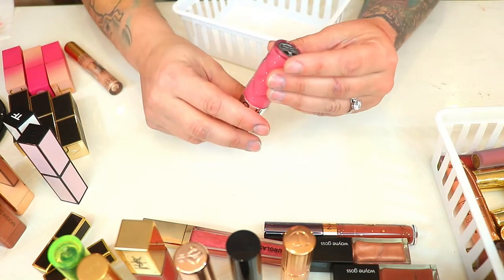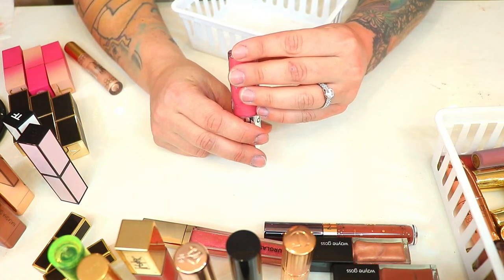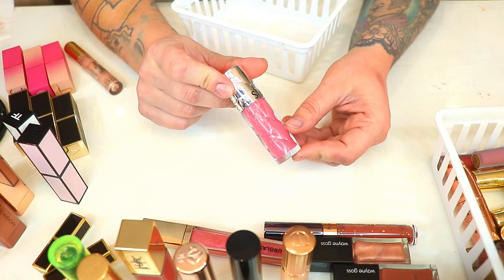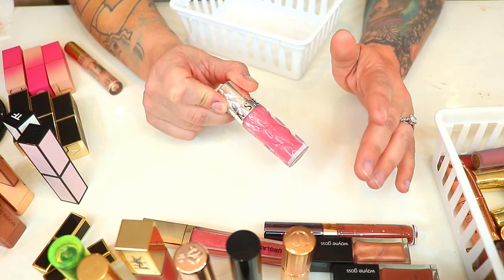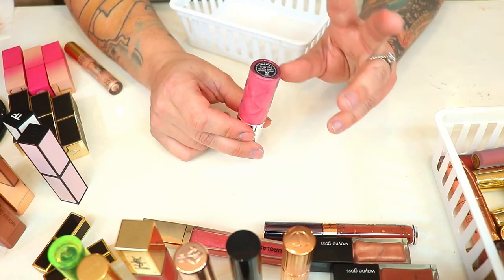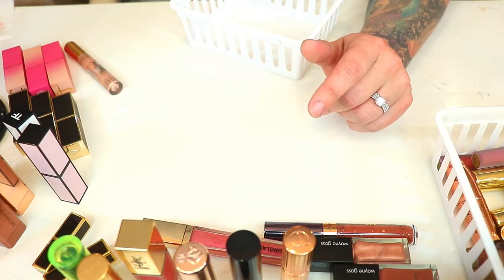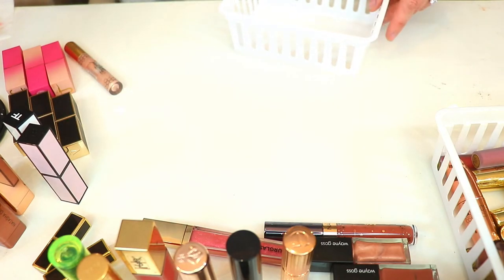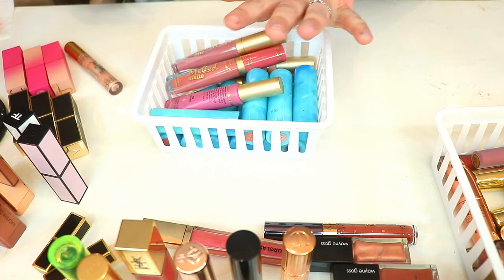And then they have these plumping glosses, Effect Volume Outrageous Plump Effect Gloss. I'm going to declutter this one because I bought this shade just to try the formula like an idiot. I would get a different shade now, but this is still another fantastic formula. If Sephora has basically all their stuff on sale, I would consider getting those again. But for now, wow, I'm really proud of myself. I just decluttered that whole freaking basket. Good for me.